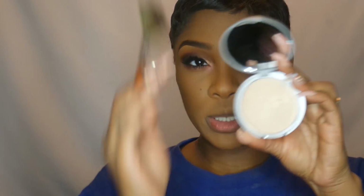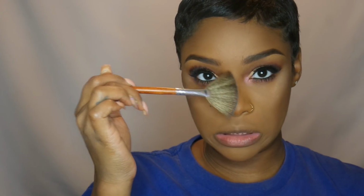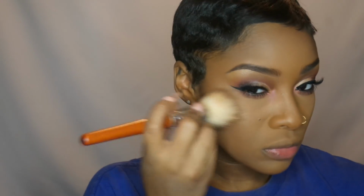Let's try the Mary Luminizer and see what that does to us. Yeah, I am super scared of the Mary Luminizer, but I'm still gonna try it. I'm gonna have to go over this with another highlighter. I don't feel like this is something for my skin tone at all, but, you know, to each his own. If you like this and you're my skin tone or deeper, do your thing.